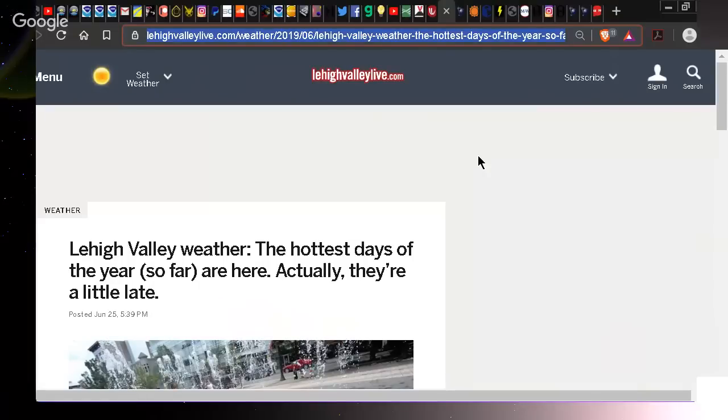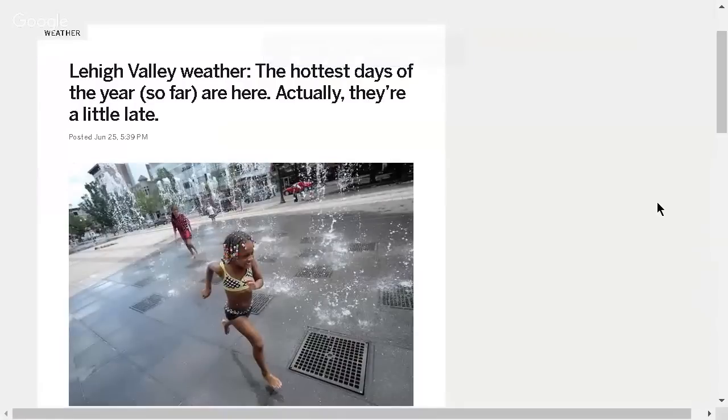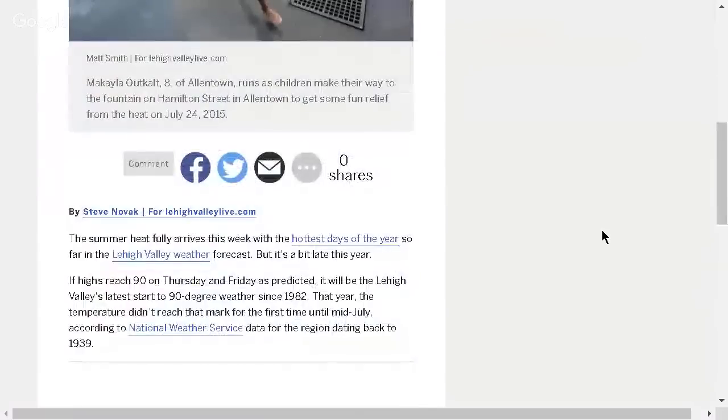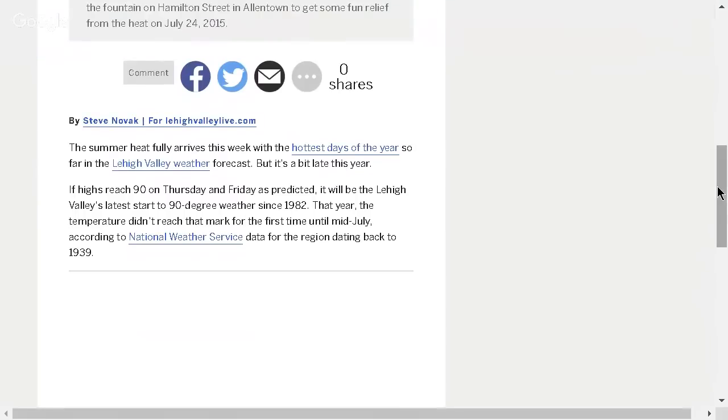Some more interesting stuff to cover. Check out the Lehigh Valley weather. Now, this is where I'm located, eastern Pennsylvania. The hottest days of the year are here. Actually, they're a little late. Let us know if it's globally warm where you are, as the entire northern hemisphere received record snowfall 2 years in a row and broke practically every temperature record imaginable in terms of low temperatures.